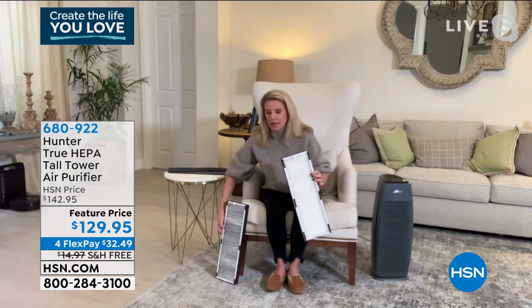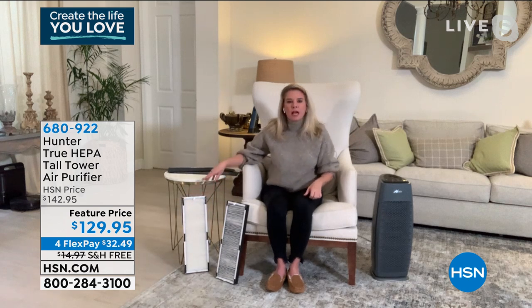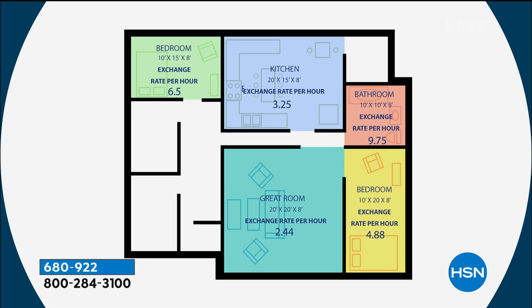So again, we keep talking about why this model, why this unit. I want to talk about room size, because obviously all of our homes are different. Some of us live in smaller apartments. Some of us live in an open floor plan. This is great because in a 200 square foot room, it's going to clean the air 4.88 times an hour, Tamara. Not four times a day. It's going to clean it four times an hour.